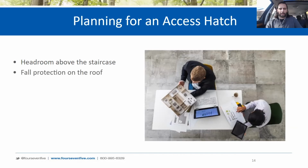The second thing we want to plan for is fall protection on the roof. Because this solution will typically be left open while it is in use or that there are people at the exterior, we want to ensure that there is a protective railing to prevent anyone from falling and hurting themselves in that way.